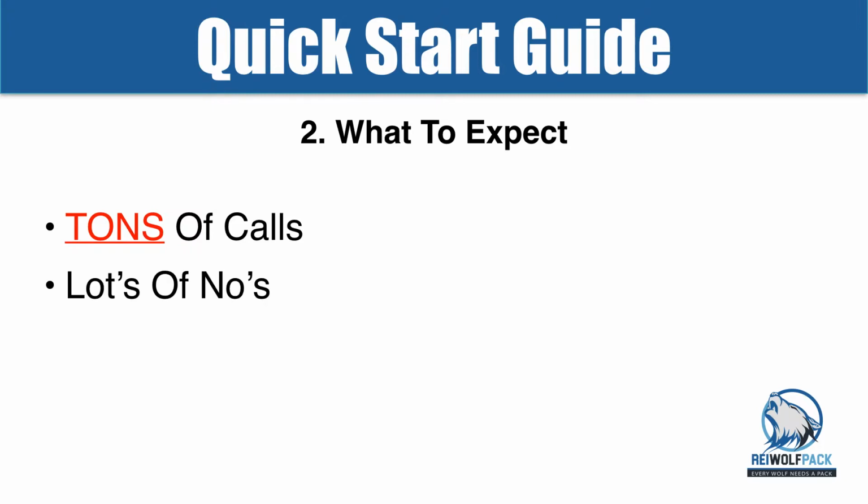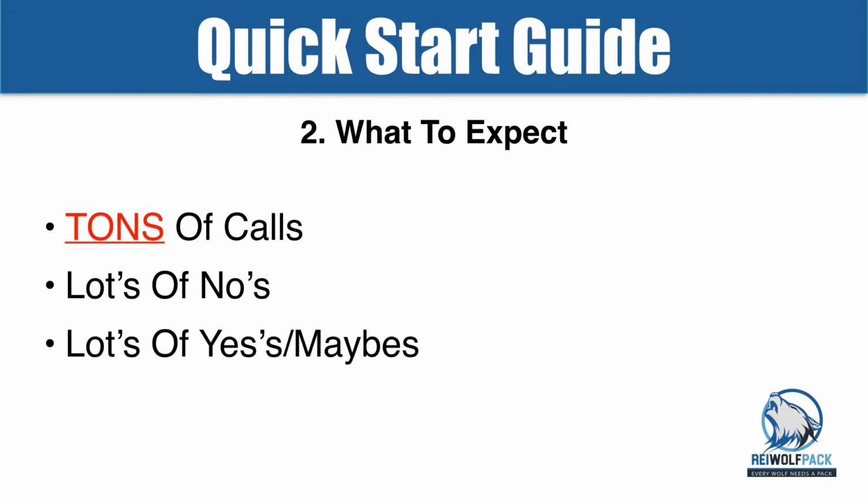You can expect a lot of no's. Some of you are afraid of no's right now. I want to encourage you that those no's are actually good for you. They're good for your mind. They're good for the framework of what you're doing. And we've all heard every no gets you closer to a yes. Well, it's true. The way we're doing it for you, though, is we're getting you through the no's a heck of a lot faster than any other company, than anywhere else that you can possibly find, okay?